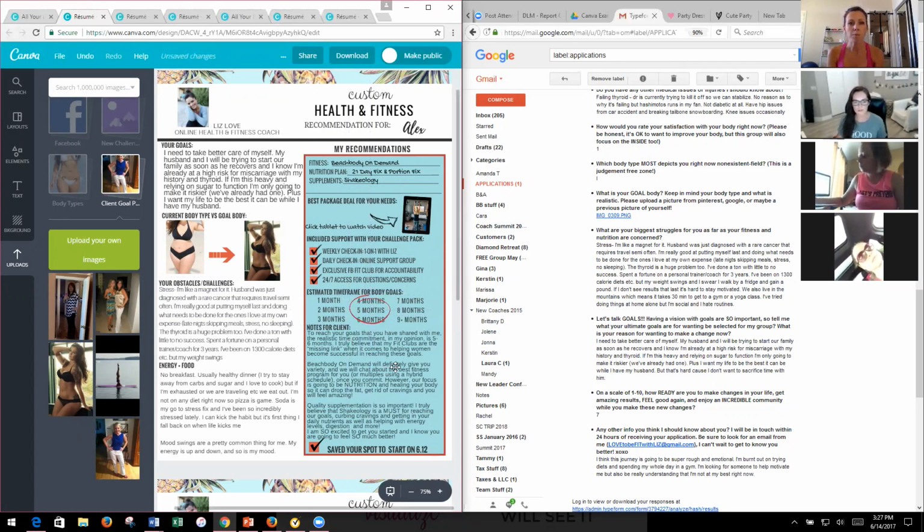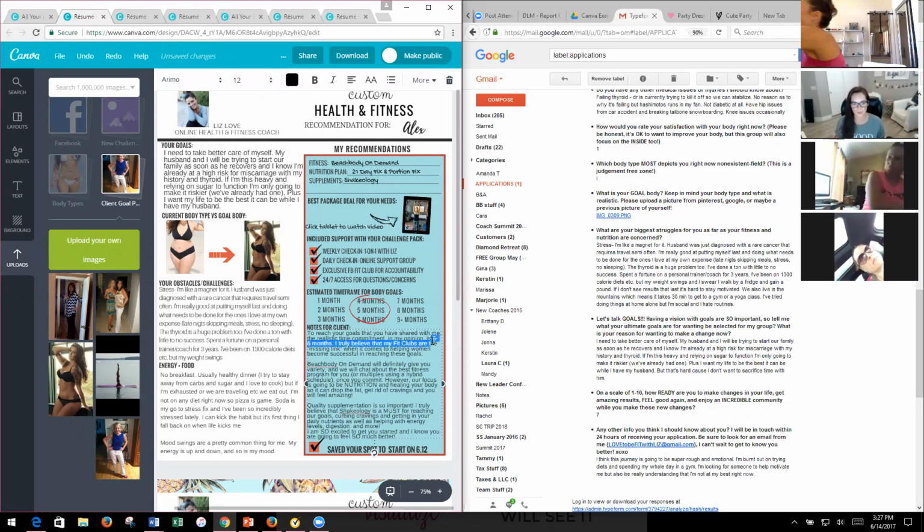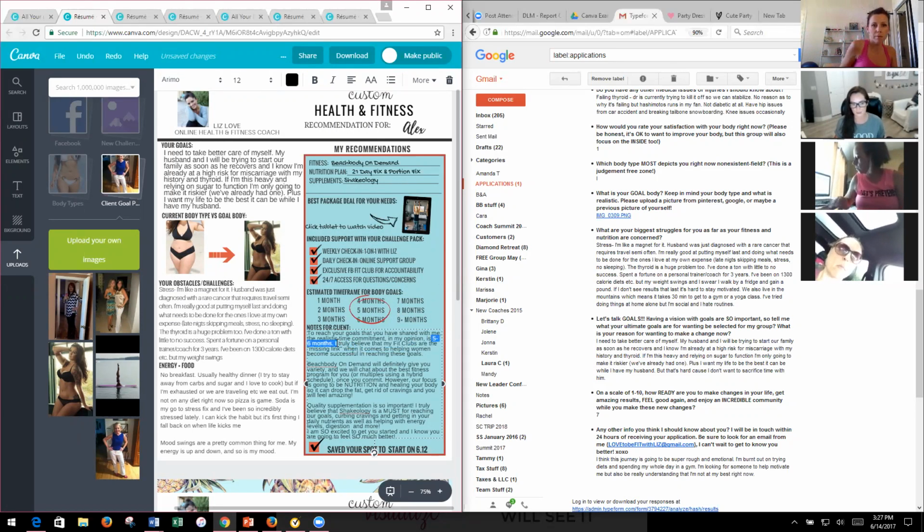And then the notes for the client, I don't touch that a ton. I just change right here where you can see 5 to 6 months, whatever their time frame is for how long I think it's going to take them to achieve their goals. I change that, and then everything else is pretty much the same. And then I change the start date at the bottom.